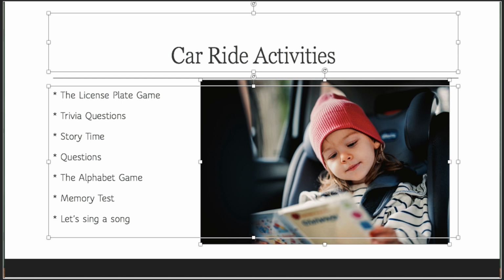The second one is trivia questions. Before you get in the car, prepare a list of trivia questions about your child's specific interests. Maybe it's a Disney character, maybe it's dinosaurs or Spider-Man, but it can be trivia. So when you're driving, ask them questions about what's going on and get those brains a pumping.